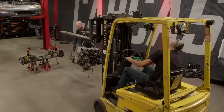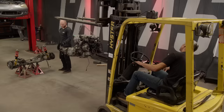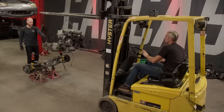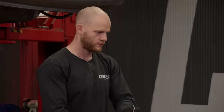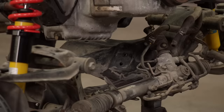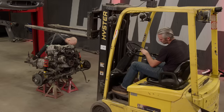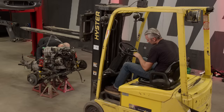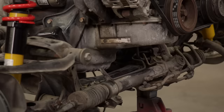Tell me when I can go forward. Keep going up. All right, let's go. All right. Stop right there. Start going down a little bit. Keep going. Stop. Power steering hose. Shimmy some stuff around here. Okay. Go down very slow. Very slow. Stop.